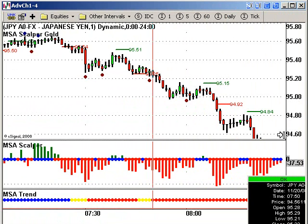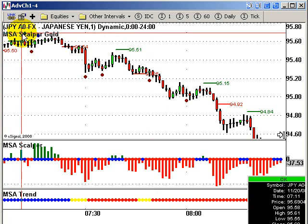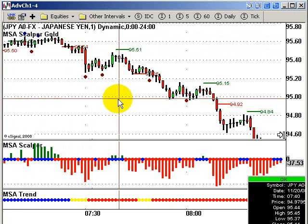This is the Scalper's Gold update for Thursday, November 20th. This update will also include a little bit of training. This is the Japanese yen versus the US dollar, a 1-minute chart that I'll go over today.